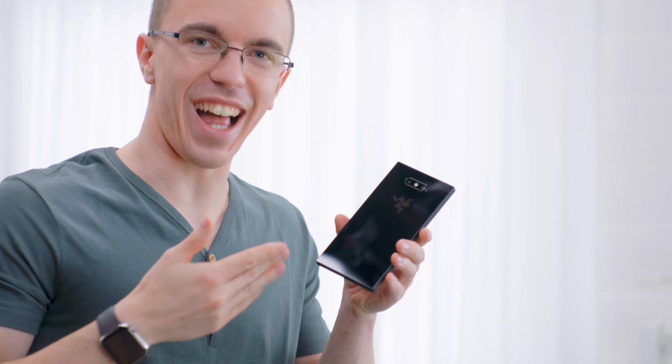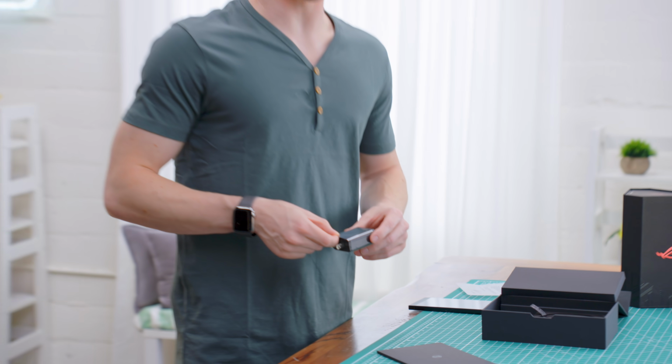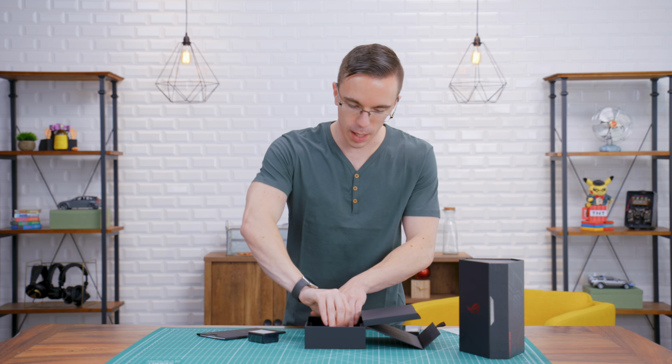Do you see how shiny this glass is? It'll never be that shiny again the second I put my dirty fingerprints on it. Not only do we have a fast charger included in the box, something that a certain fruit-themed company might want to take note of, but we also have a series of cables and dongles.